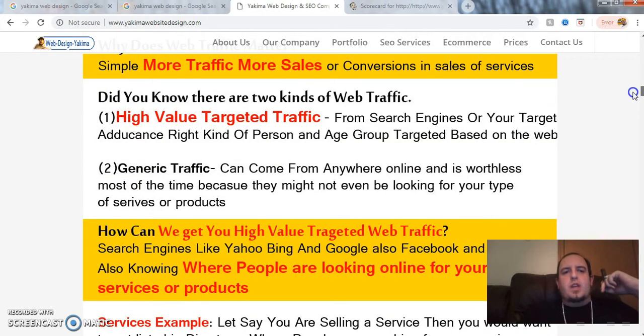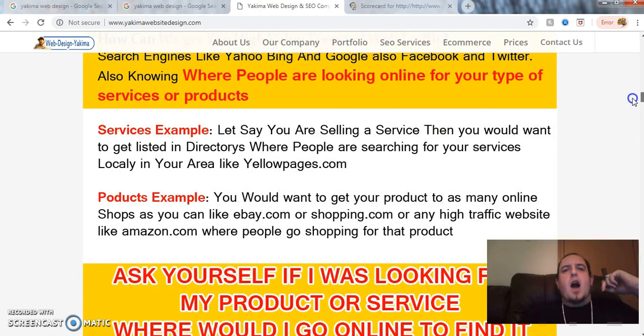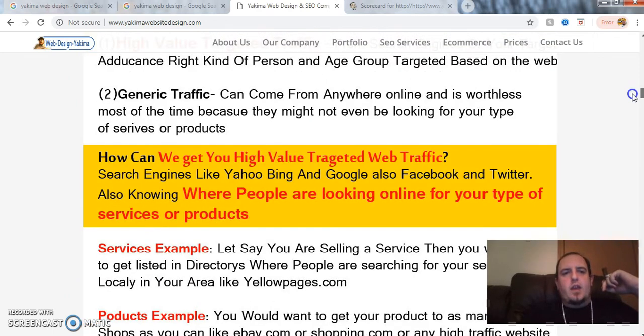There's two kinds of website traffic. There's high value targeted traffic from search engines like Yahoo, Bing, and Google, Facebook, and Twitter. And then there's generic traffic that can come from randomly any website on the internet. Now, we get you high value targeted traffic, okay?